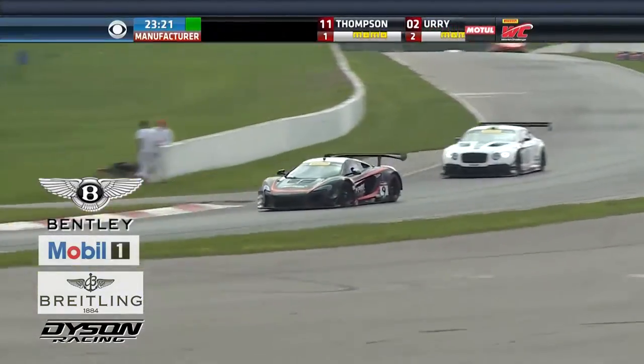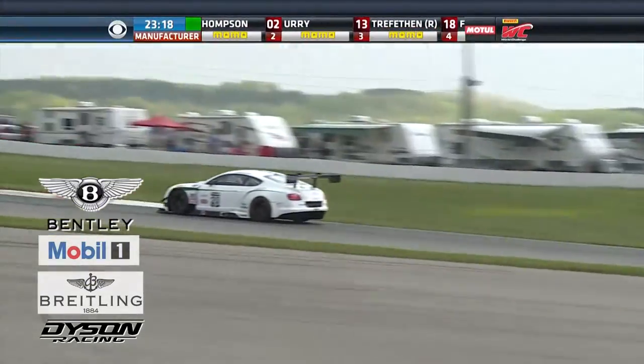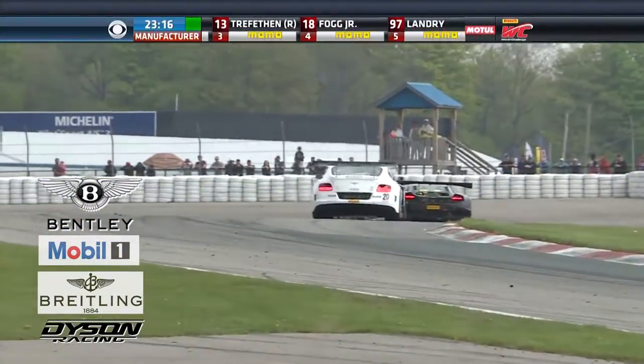And Johnny, look out, O'Connor. Butch is coming, yes, too. He's getting a little bit closer to that McLaren here up the back straightaway.